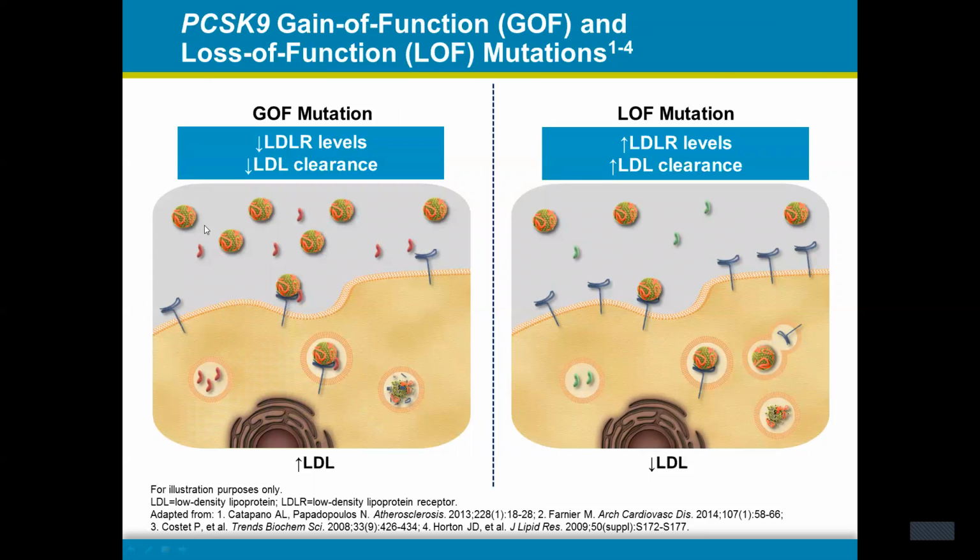So here is what happens in individuals. On this side, we're looking at the gain of function mutation of PCSK9, meaning you have a lot of PCSK9 in the bloodstream and on top of liver cells. And here are individuals who have a loss of function mutation of PCSK9. They do not have PCSK9 enzymes, and let us see what happens. Here you have a lot of PCSK9 that leads to the LDL receptor getting degraded, and you have much more LDL sitting in the bloodstream on top of the liver cell. Nothing is being done with it because you do not have enough LDL receptors there.